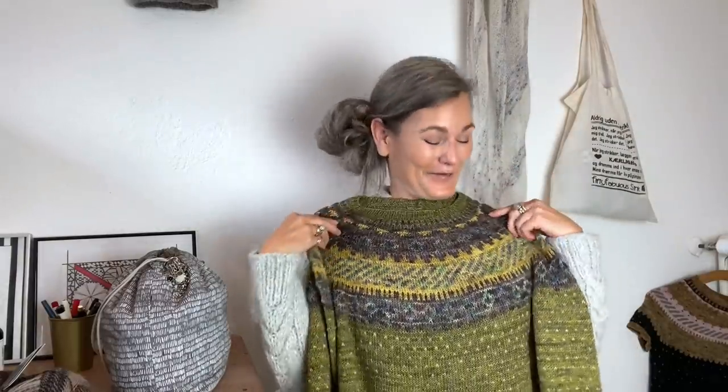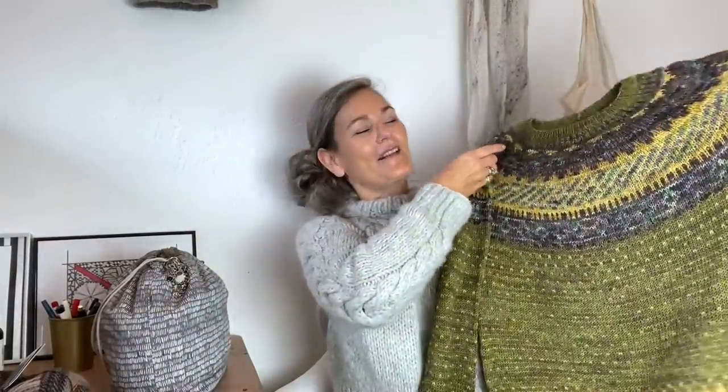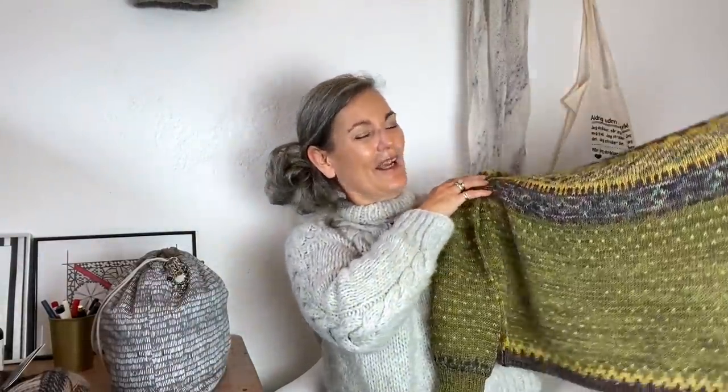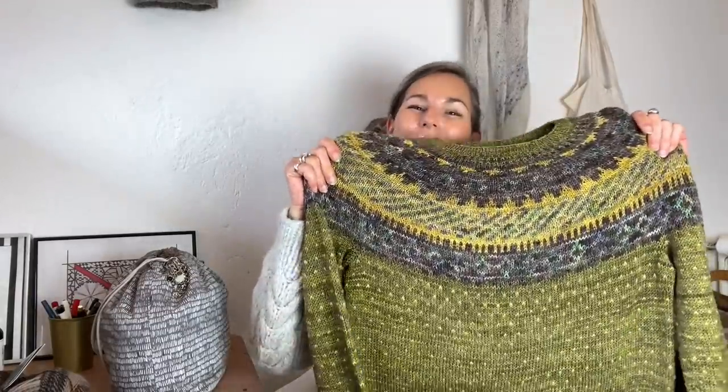I just bought a mini skein and I used up every single bit. I had like 2 inches left, something like that. But yeah, Hans is like, chicken knit. I was talking in my last English episode about this Danish tradition of chicken knit that inspired this sweater. So here it is, and I couldn't be happier with it.